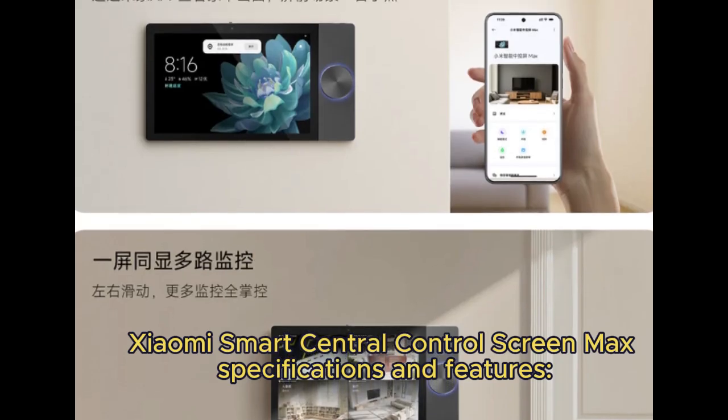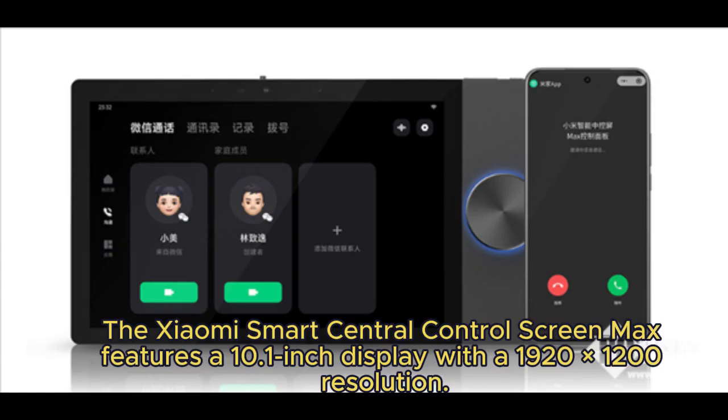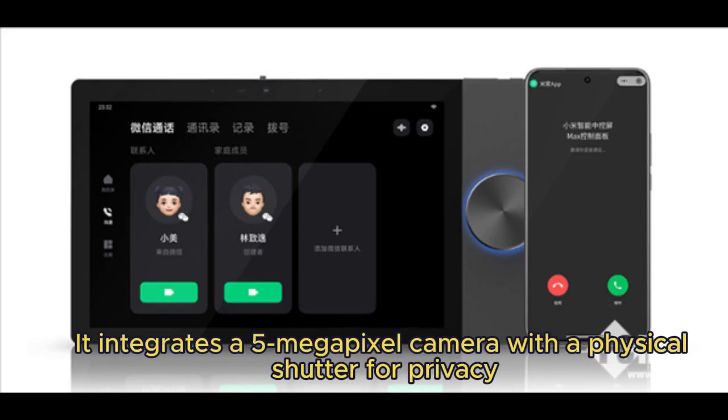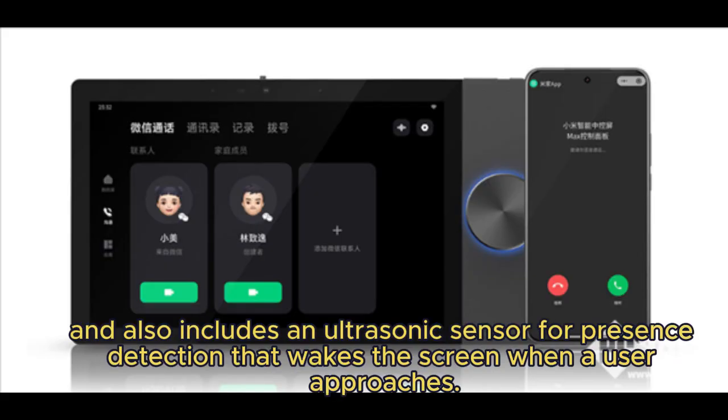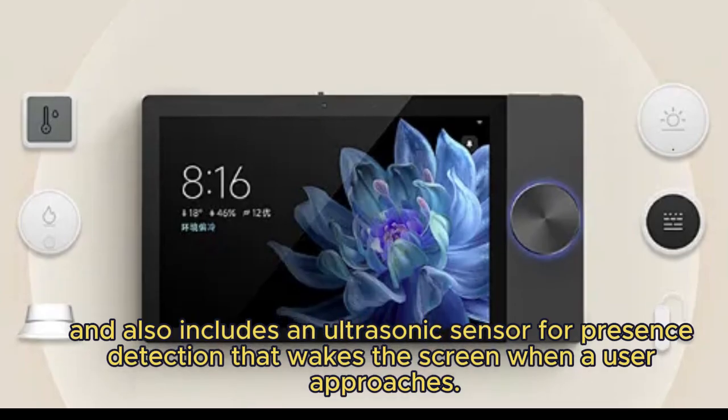Xiaomi Smart Central Control Screen Max specifications and features. The Xiaomi Smart Central Control Screen Max features a 10.1-inch display with a 1920x1200 resolution. It integrates a 5-megapixel camera with a physical shutter for privacy and also includes an ultrasonic sensor for presence detection that wakes the screen when a user approaches.